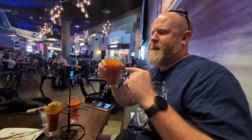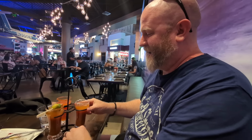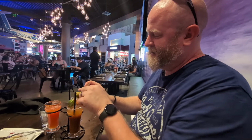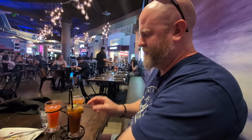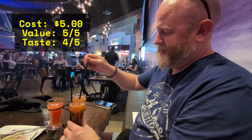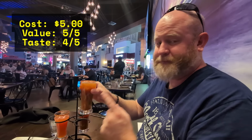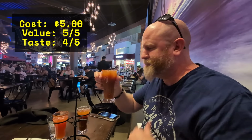Now, the spicy Bloody Mary, honestly, wasn't that spicy to me, but I love a good spicy Bloody Mary. So if you're going to call something spicy, the back of my head better start sweating. This is a good value at 5 out of 5, and while it tasted good, the fact that a spicy Bloody Mary wasn't spicy is going to make this a 4 out of 5 on taste.